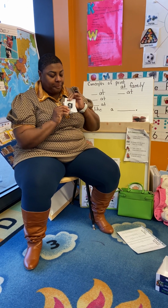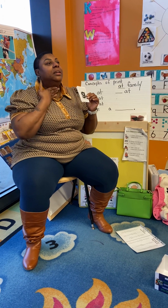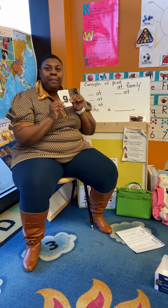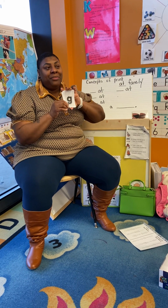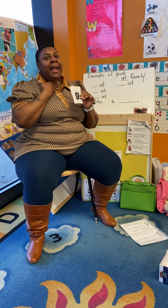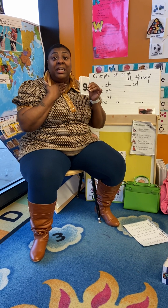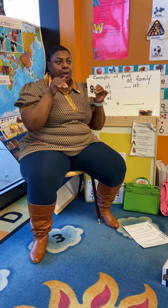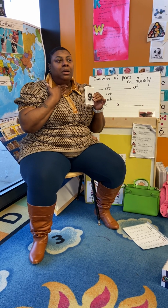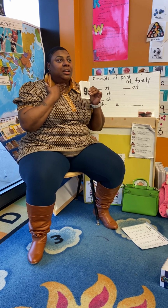B says B. G says G. G says G. Every letter makes a sound. G says G. Now, something interesting about the letter G. I want you to put your hand right here on your throat. You're going to feel your throat do something funny when you make that sound. You're going to feel your throat move forward. So let's make that sound together. G. Did you feel that? Feel it again. G. Good.